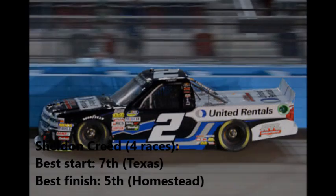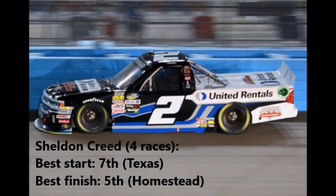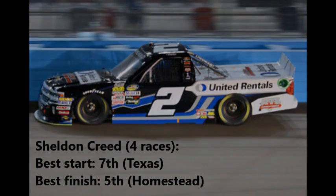For his 4 races, Creed's best start was 7th at Texas, while he got a best finish of 5th in the season finale at Homestead.